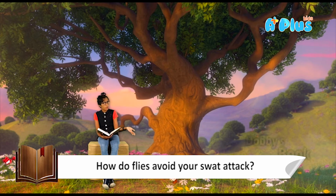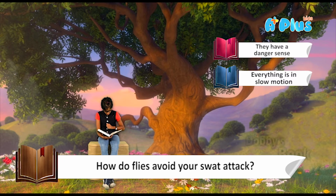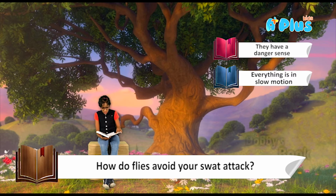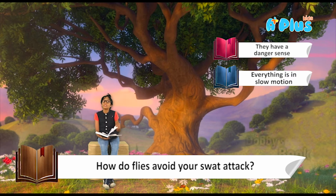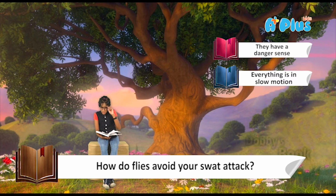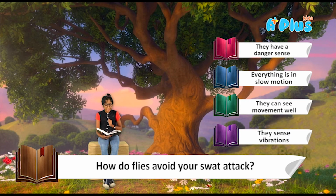So there are some answer options. Option A, they have a danger sense. So I think this answer is a good answer. And option B, everything is in slow motion. No, that's wrong. Because slow motion only happens in movies and videos, and it doesn't happen in real life, obviously. Moving on, option C, they can see movement well. This answer is also very good. The next answer, option D, they can sense vibrations.